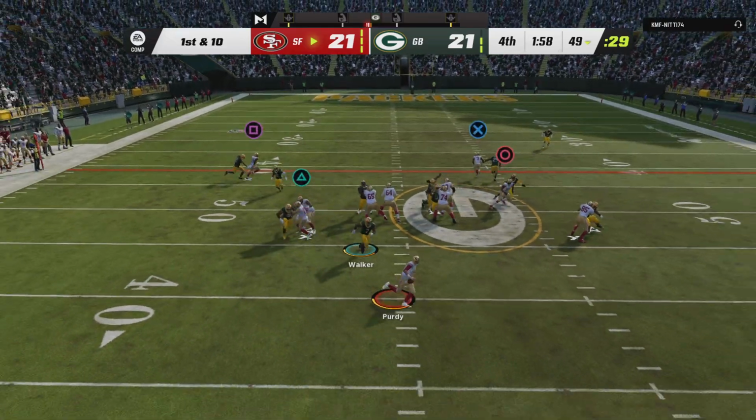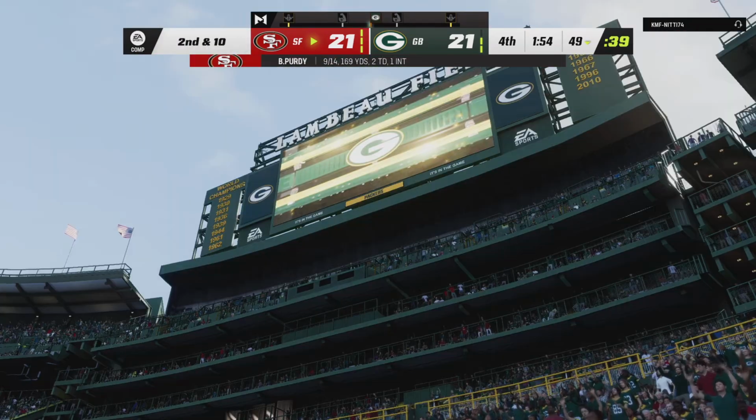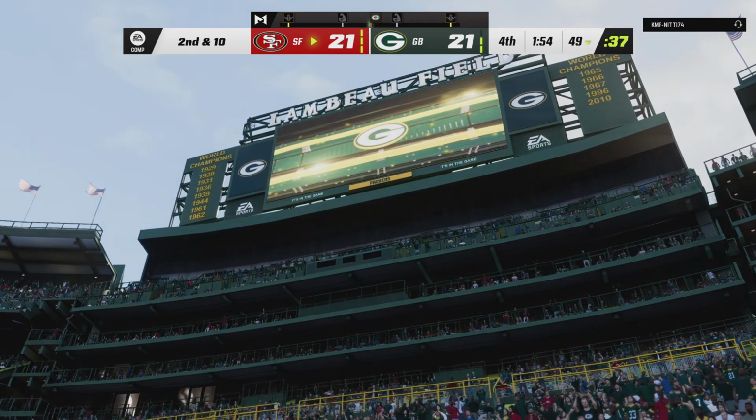Play action, and now here's Purdy to throw it. And this will be incomplete. Physical play on the football there, and it's 2nd down. I guess you can't be afraid to take those chances late in the game. He tried to fit that one in there.